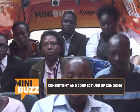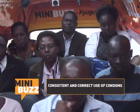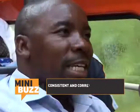Two, the condom has pressure in its pack. Get the pack and squeeze it a bit like this. You feel like there's pressure, there's some air inside, before you open it. That is specifically put there to keep the condom safe. So make sure your condom, before you use it, is not flattened. Usually the pack is flat, but when you press it, there's a bit of pressure.